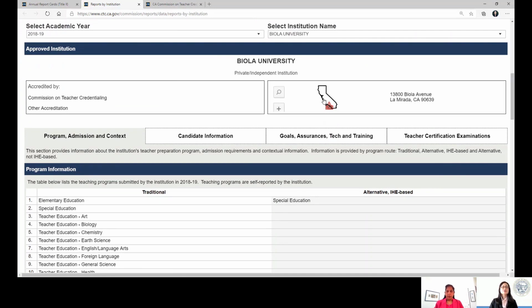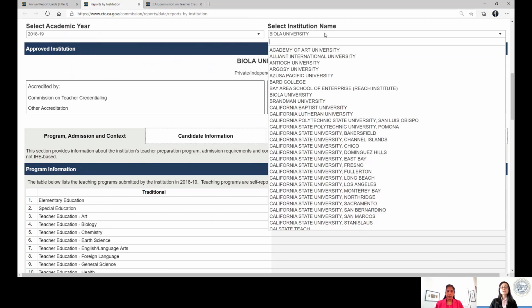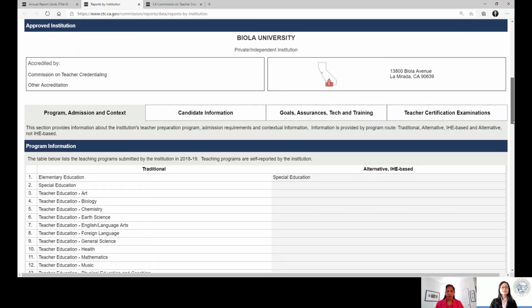So on this page, you can reselect a different year or an institution at any time, but we'll stick with these selections. This dashboard is organized in 4 sections: program mission and context, candidate information, goals, assurances, tech and training, and teacher certification examinations. Let's take a look at this section.